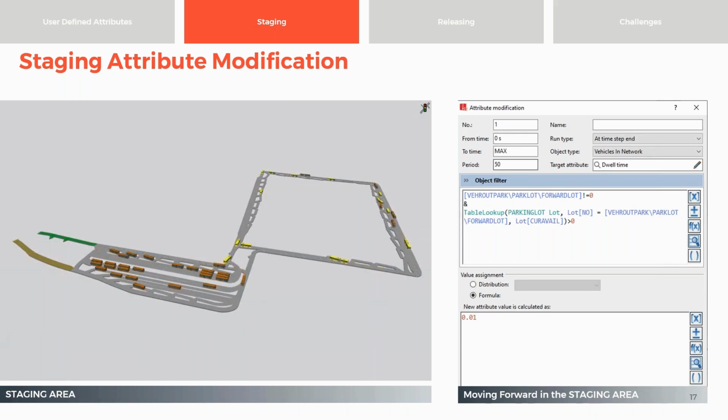So let's move on to the next one. So now this staging area, so basically we wanted to move the buses forward, and also Sherry, can you go to the next?